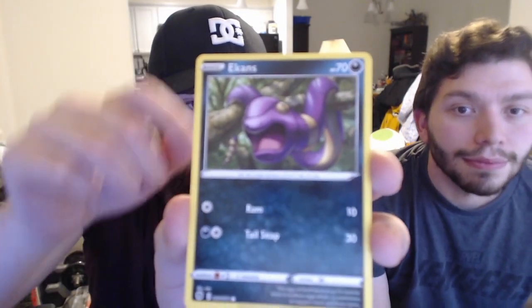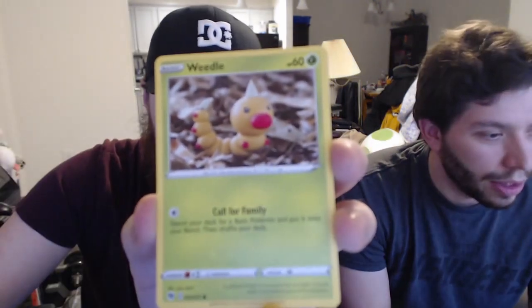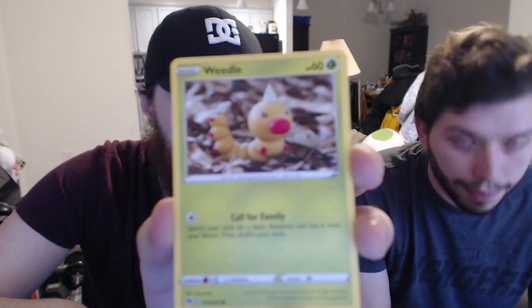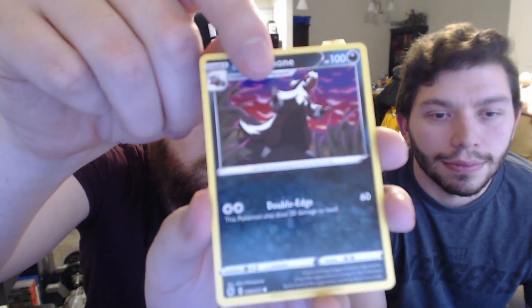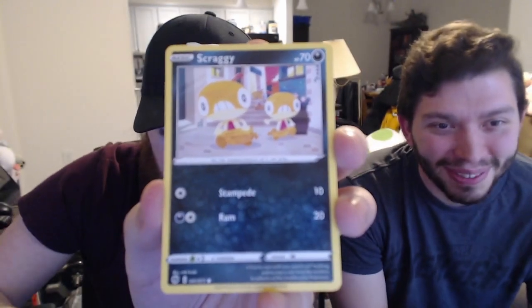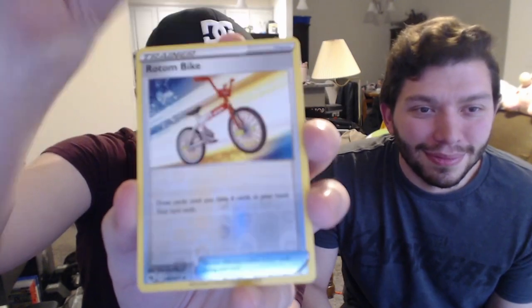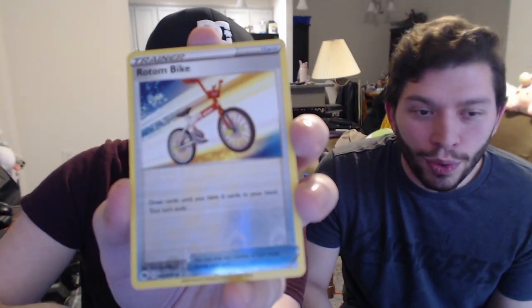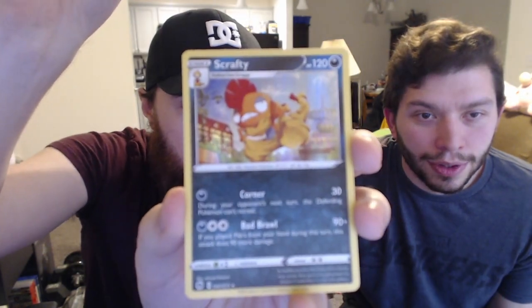Ekans. Looks like the snake from the Jungle Book. What's his name? Con. Weedle. Another Galarian Lanoon. Scraggy. Those boys are going to get in trouble. Back to back. Another Rotom Bike. Woohoo. And. Oh my god. Scrafty. Shiny. Okay. Holo Scrafty. Yep, he's very high. Cool.